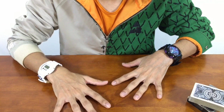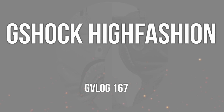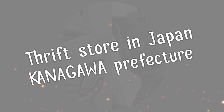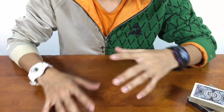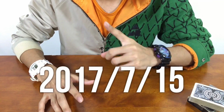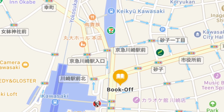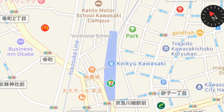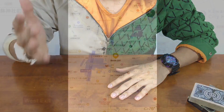Today I'm gonna bring you guys to two thrift stores in Japan. First store will be in Kawasaki region. All these photos were taken on 15th of July, do keep that in mind. And the second store will be in Higashi Otsuka. I'll add a map to that location and the closest train station just in case you are planning to go there.